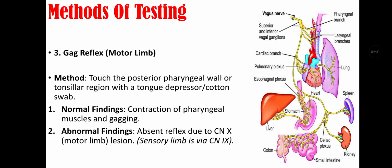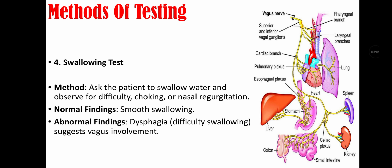Third method of testing vagus nerve is gag reflex, as motor limb of gag reflex is by vagus nerve. The method of it is to touch the posterior pharyngeal wall or tonsillar region with a cotton depressor or cotton swab. In case of normal finding, there will be contraction of pharyngeal muscle and gagging, but in case of abnormal finding, there will be absent reflex due to vagus nerve damage or lesion that provides motor limb for the gag reflex.